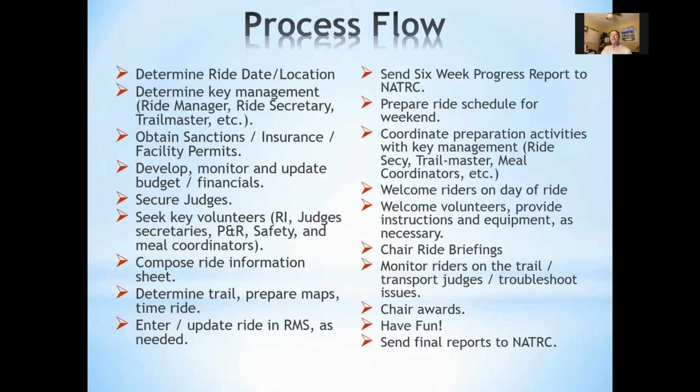Prepare the ride agenda for the weekend. Coordinate preparation activities with the others: the ride manager, the ride secretary, the trail master, meal coordinator, and others. Welcome riders the day of the ride. Welcome volunteers. Provide them with instructions and equipment of what they need for the weekend.